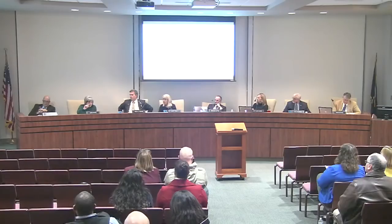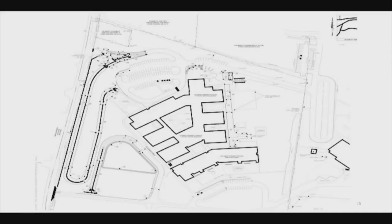I have a question about the stacking you just showed. How will that work with the bus loop? So the bus loop will be unaffected. It's right here where they come in and they'll come around this way and make their way back out. So the stacking is separate from the bus loop. There's currently a small little U-shaped loop right here, and that will go away. Okay. So where will that go? Because special needs loads and unloads there. They do. They will most likely load in the bus loop right here. Okay.